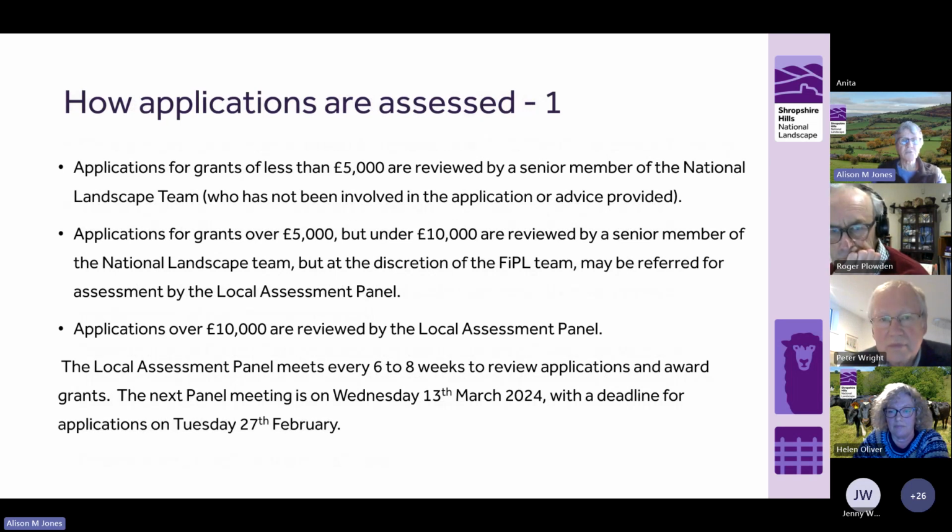So in terms of assessment, these thresholds, these figures are worth remembering. When the programme first launched, we had a threshold of £5,000. So anybody applying for grants above that would have to have their application reviewed by the local assessment panel. This year, at the beginning of this financial year, that threshold was raised to 10,000. But locally, we decided that we would stick with the 5,000. Anything under 5,000 would be reviewed by our senior member of the team.